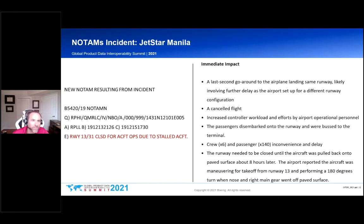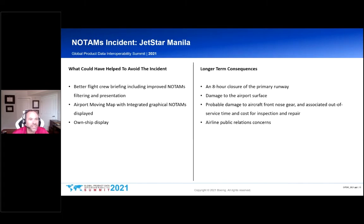So our potential idea is, what could have helped avoid the incident? So obviously the flight crew missed a NOTAM. We proposed that having something we call airport moving map with integrated graphical NOTAMs and on-ship display would have reduced the probability of this incident occurring.